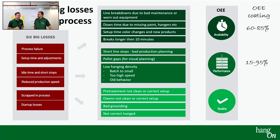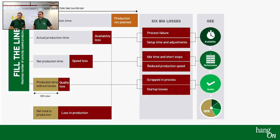5 to 15% of this makes up the short stops that you will have in some form. The rest is speed and mostly the hanging density here. And finally, the quality part will maybe vary, but it will not be the most important factor. Although, of course, quality claims, et cetera, can be very costly and important. That's for sure.